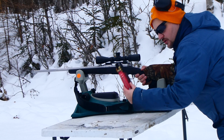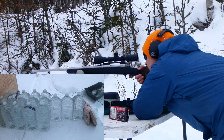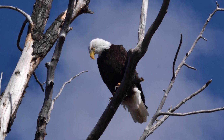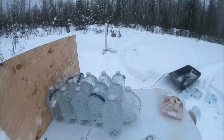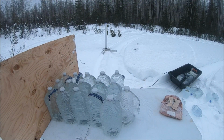Here's the 6.5 Creedmoor 120 grain GMX. Here we go. Alright, let's see how we did. Straight down the middle, I'm sure. Alright, here on the ground, we hit it right there. It's our entry hole.